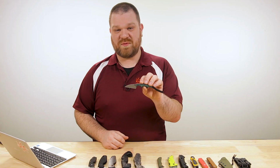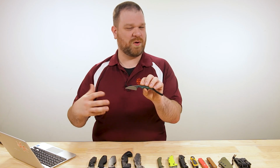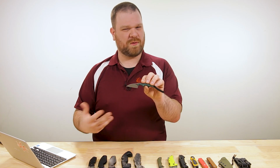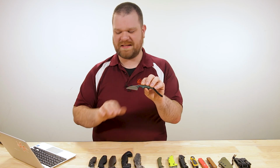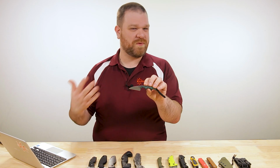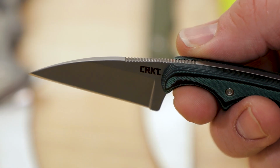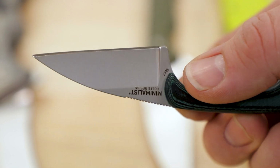But just as before, I could absolutely see why you're looking for the next step, something a little bigger in this case, with a little more performance than the simple stainless steel you get here. I think it's a 5Cr stainless, so it's fine. Comes in at a $26 price point, so you get what you pay for in this sort of case.